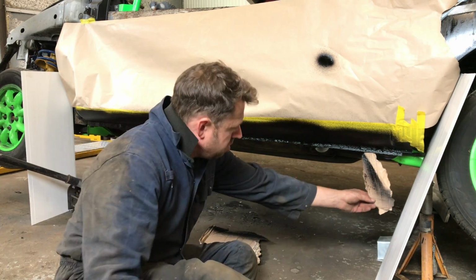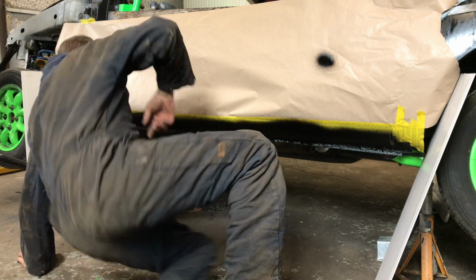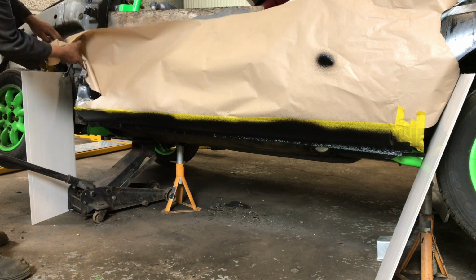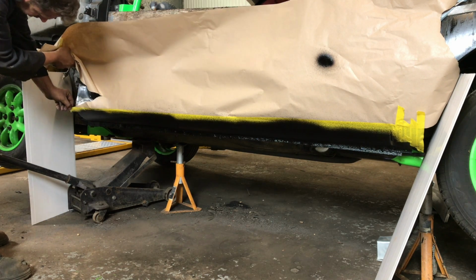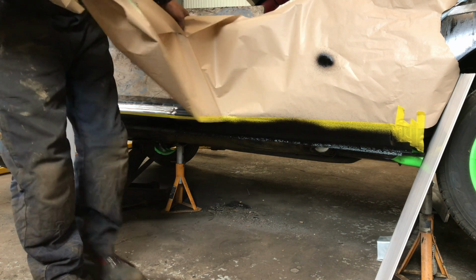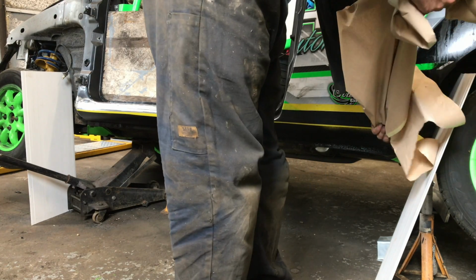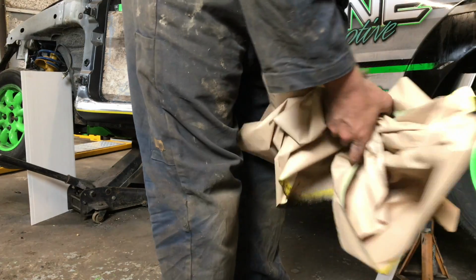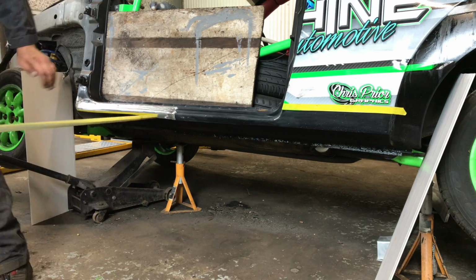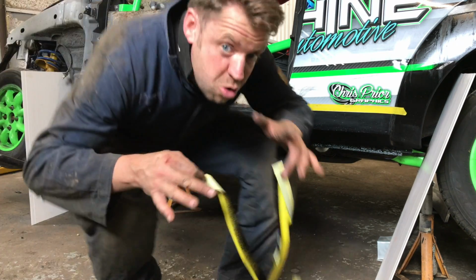Ooh, that's nice. Right, so we'll leave that for an hour or so, just to harden up. But what you do straight away, very carefully so you don't pull it back, you get some paper off. Take it off in one go. This is the one. Straight, fully body away. Look at that. That's fandabidozy.